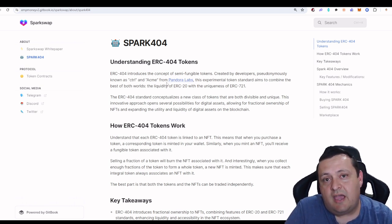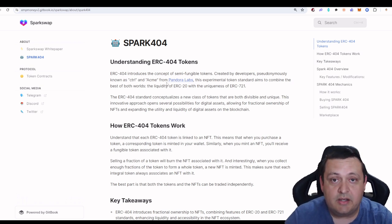Now, these have been launched. The very first one was on Pandora, and they did their 404 token, and then it reached quite a big amount, like $20,000. The interesting thing about having a $20,000 NFT that is a 404, not saying these are going to go there, guys, no financial advice here, is that you're able to speculate on them with smaller amounts of money. Let's even use a smaller example.